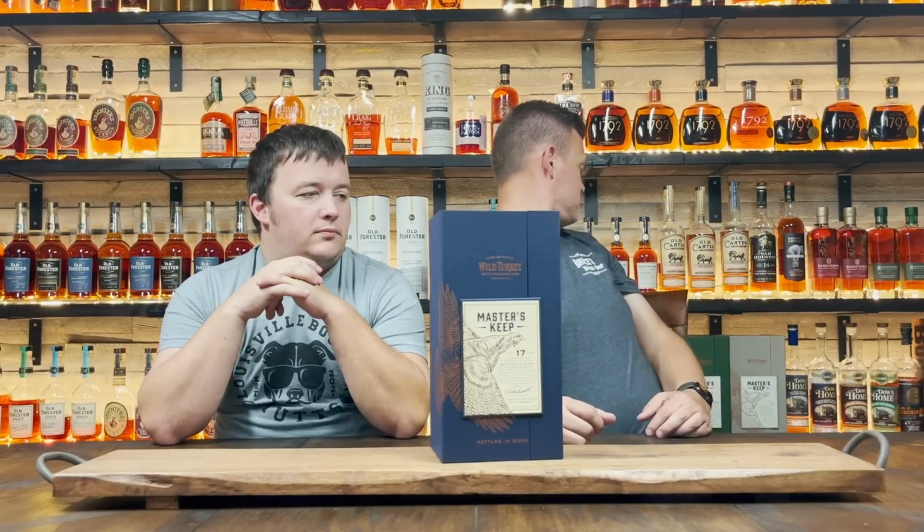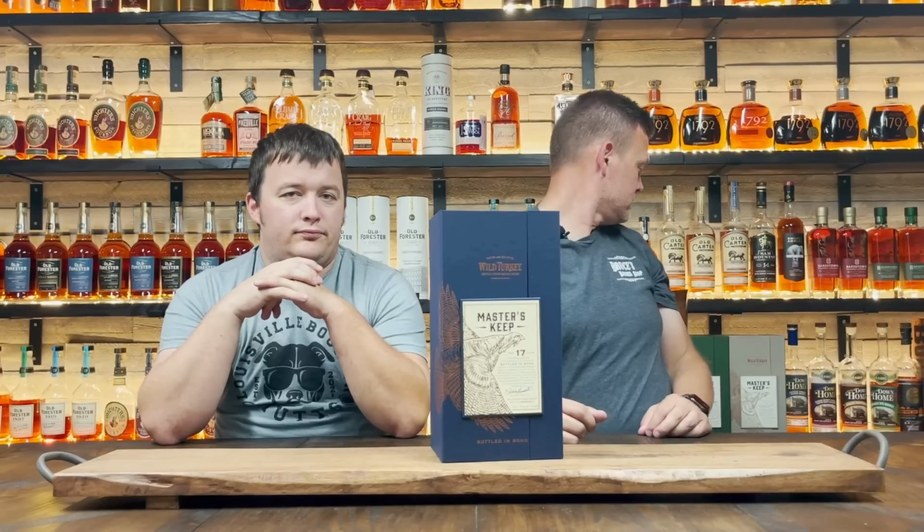So this is Wild Turkey Master's Keep. It is a blend of like 8, 10, and 14-year bourbons for the new toasted bourbon. It's going to be put in for a second time in a new toasted charred barrel, and it's going to come in at about 101 proof. All of these different expressions, you'll notice he's got the last 4, are all different color boxes because they do different things with them, and all have some difference in the expression of them.